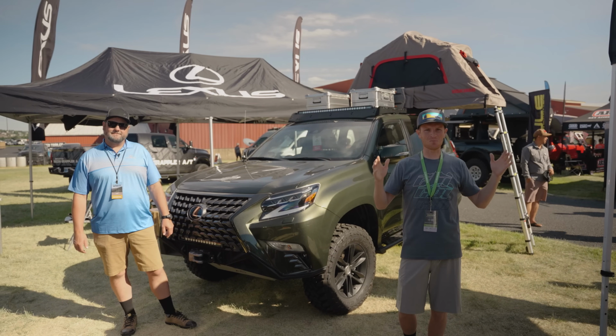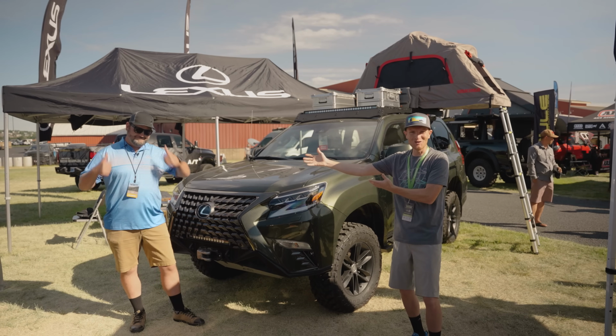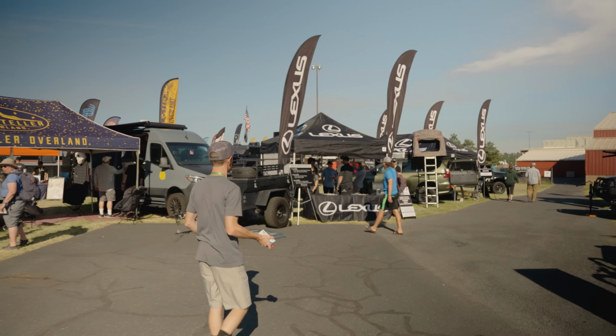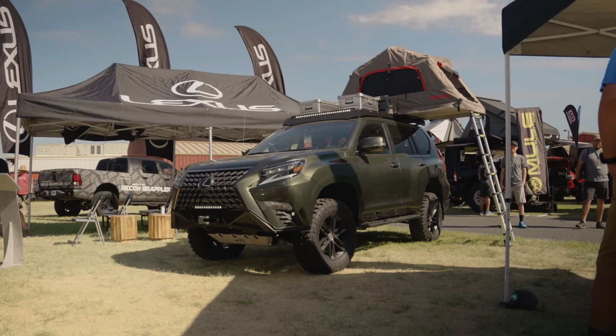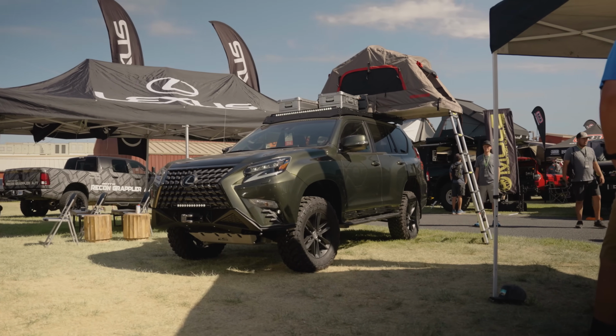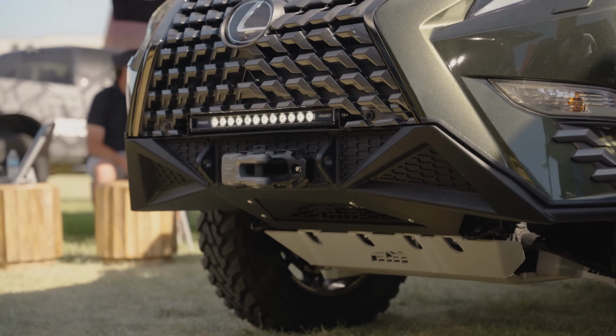We are here at the PNW Expo in Redmond, Oregon, with our friend Kurt Williams, and we're hanging out in the Lexus booth with the GX460. We wanted to give you a quick walk around of this amazing vehicle and talk about all the awesome features and the way that Lexus has built this thing out. So let's jump right into it.